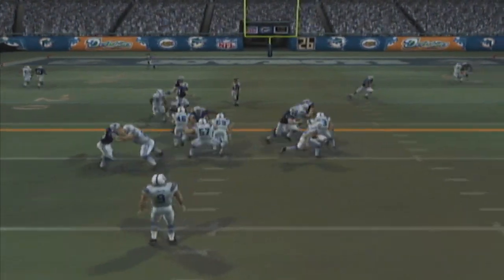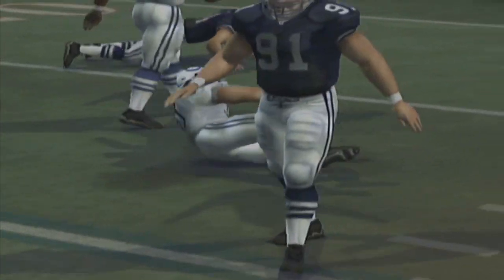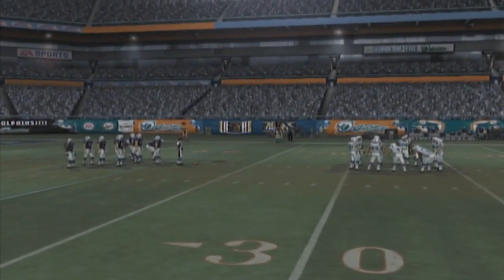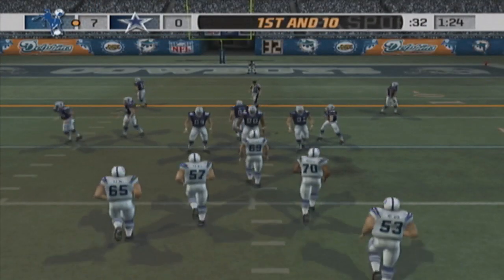Gets the handoff on the delay. You can hear the collision up here. Good pickup on the ground as they convert for the first. Here's the thing. They were looking run and brought the blitz, but the back just used his vision and elusiveness to avoid him and get past the marker. First and 10. Ball on the 22-yard line.